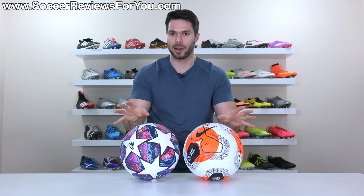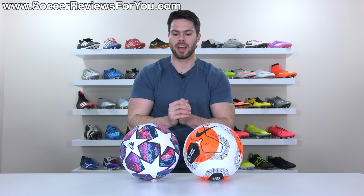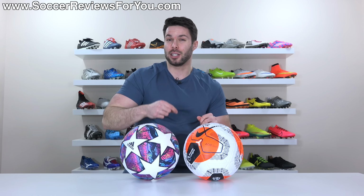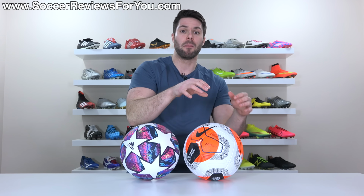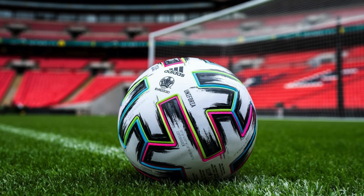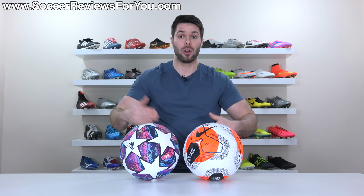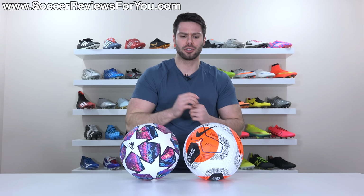I think that between these two balls, they are arguably two of the best match balls on the market. So I'll say this right off the bat, I don't think you can go wrong with either of them. In terms of specific characteristics, the Champions League ball definitely feels a little bit lighter versus the Ortem, which has a slightly heavier, kind of more weighted feel. The Ortem actually compares more closely to something like the Uniforia or the Telstar from the Adidas brand, which obviously features a completely different panel design from the Champions League ball, which ultimately does impact the way that the ball feels against your foot, especially when shooting.